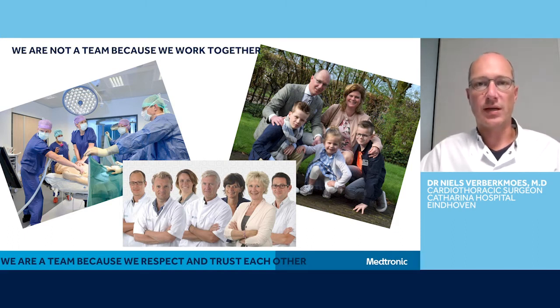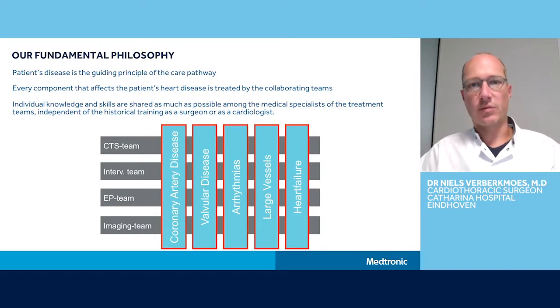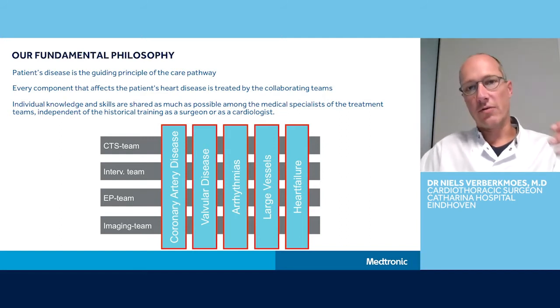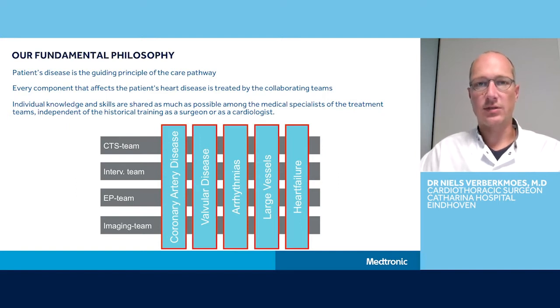Therefore, we did a lot of training to really trust the team members, both in the OR as well as our cardiologists, and of course also in family life. And we changed our fundamental philosophy in our home clinic, that the patient's disease is the guiding principle of care. So every component that affects the patient's heart disease is treated by the collaborating team. Thereby individual knowledge and skill are shared as much as possible among the medical specialists. Thereby, every disease has multiple team members, and no patient is treated by one specific doctor.